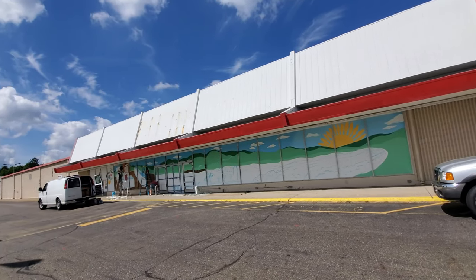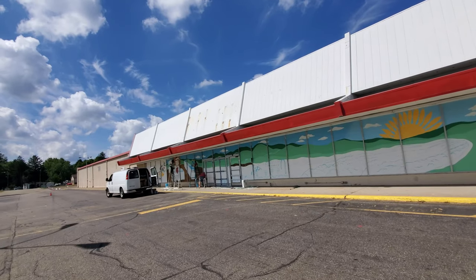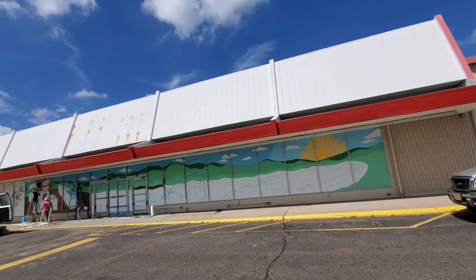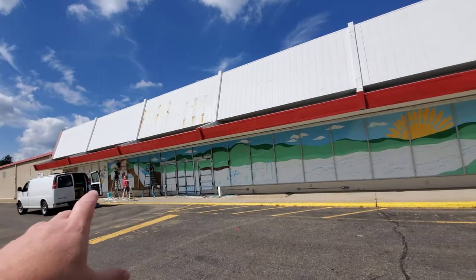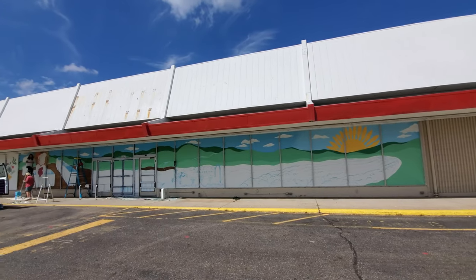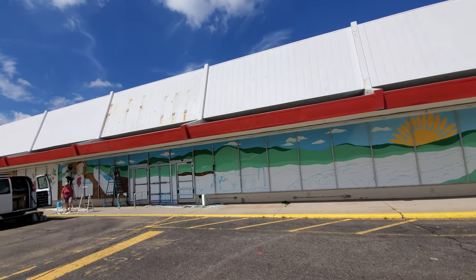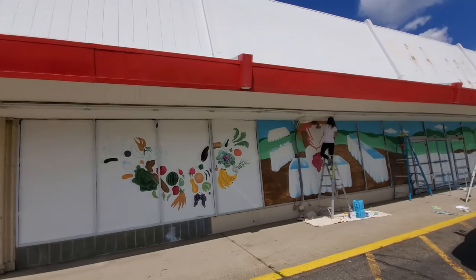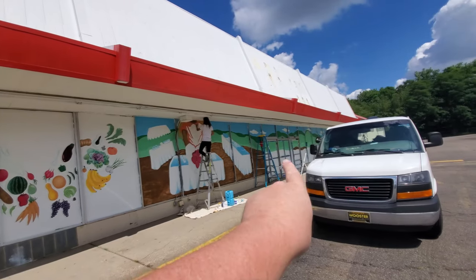But check this out. All the windows on the front are being turned into a huge mural. And this is all related to the farmer's market. So you can kind of make out what's going on here. This looks like fields here. Farmer over here watering some crops with a little girl. That looks pretty cool. Here we got all kinds of fruits and vegetables over here. And it looks like tables being set up.